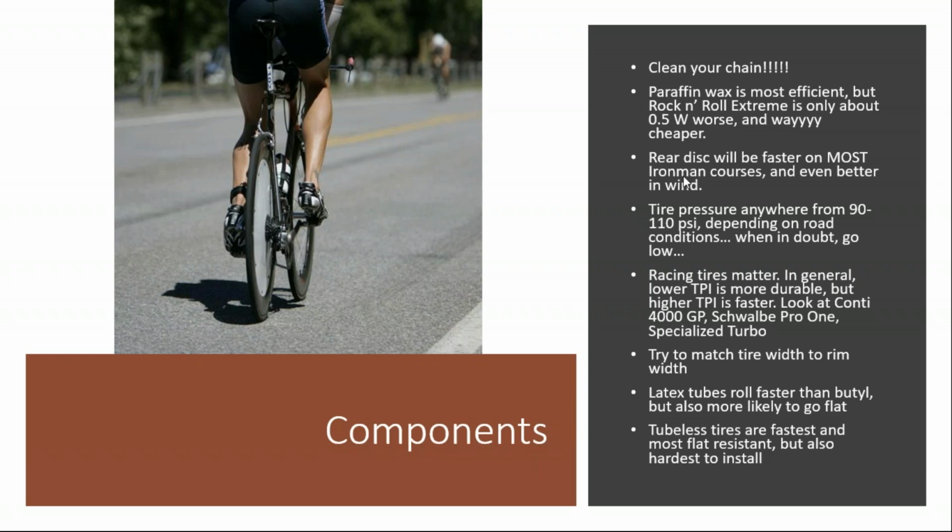On the topic of wheels, a rear disc is going to be faster on most Ironman courses, and it's going to be even better in extremely windy conditions. That's where discs really shine. Like if you're on a flat course with a lot of crosswinds or headwinds or something like that, a disc is going to give you a tremendous advantage over a spoked wheel.